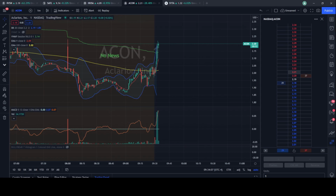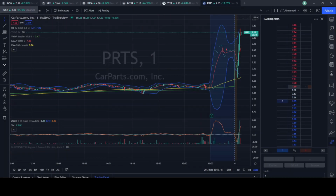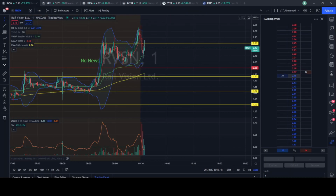Looking at other things, we got PRTS, so we're going to go ahead and open up a chart for PRTS. We are at 218, 219. We did hit past 220, so we hit 222 on RVSN. So we're going to be cutting some of RVSN and taking profits, leaving a 30% runner, because we want to secure some of those profits, especially when we hit as high as that. And you know what? It wasn't looking good at the start, so I'm happy to take some profits.